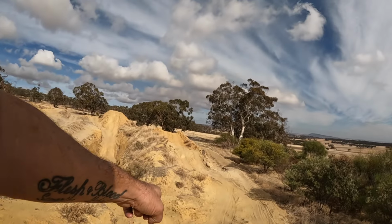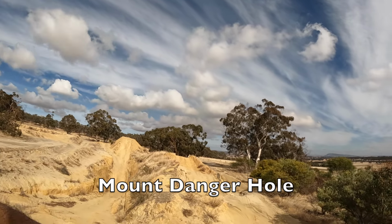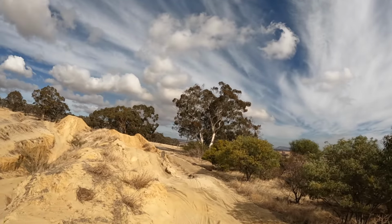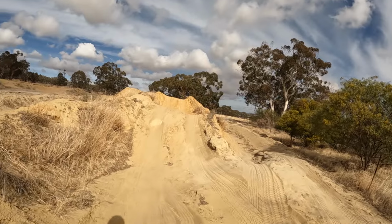And it goes around. Well, there's two options. Well, there's three options. You can go down there and up that big mountain. That mountain does have a name. I'll get it off of Gary and insert it below somewhere. You can come down here to the left, or that could be the bypass track around there. So we'll go for a walk up here.